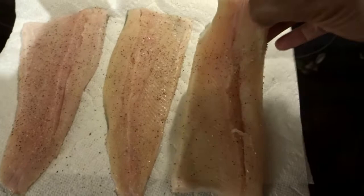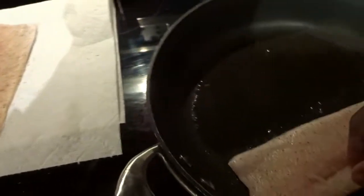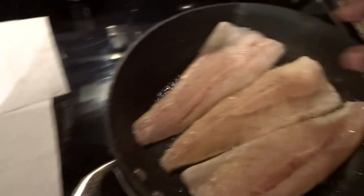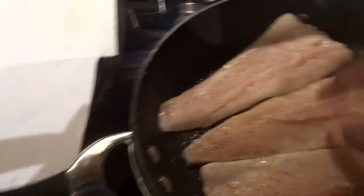I haven't actually done this recipe in a very long time, so I hope I know what I'm doing, and I hope this skillet is big enough for these trout fillets. Oh shoot, it stuck to the paper towel. There we go. These trout fillets were frozen, and I just thawed them out overnight.